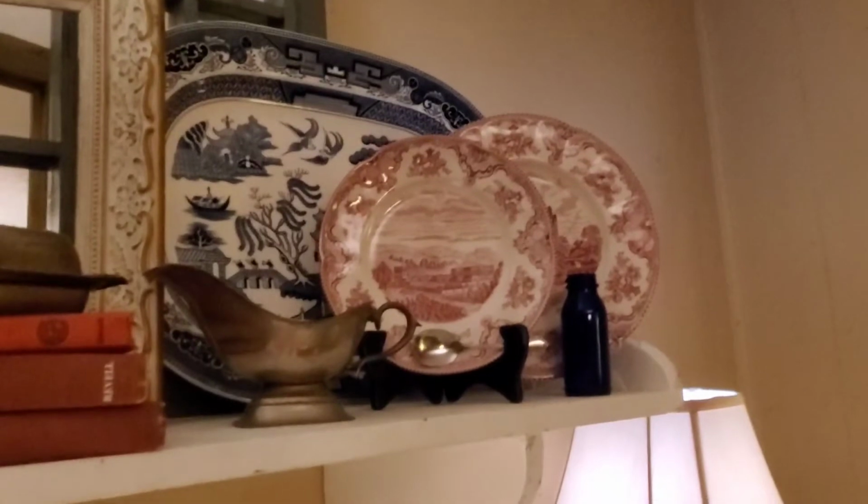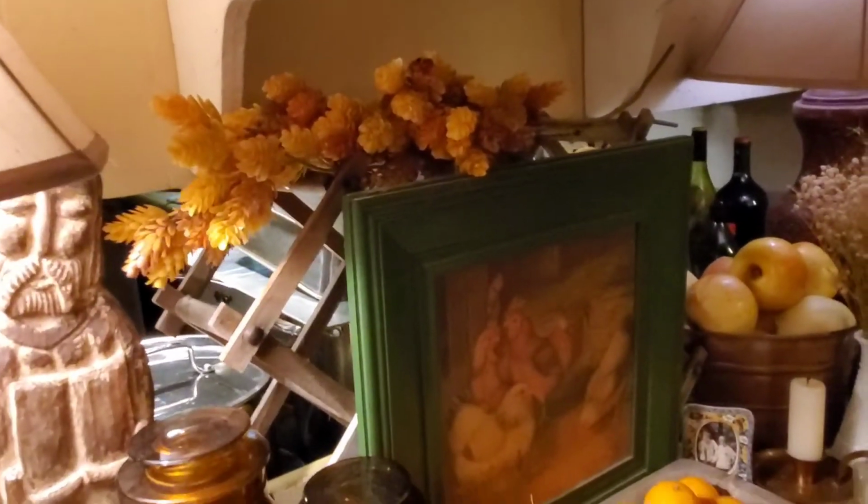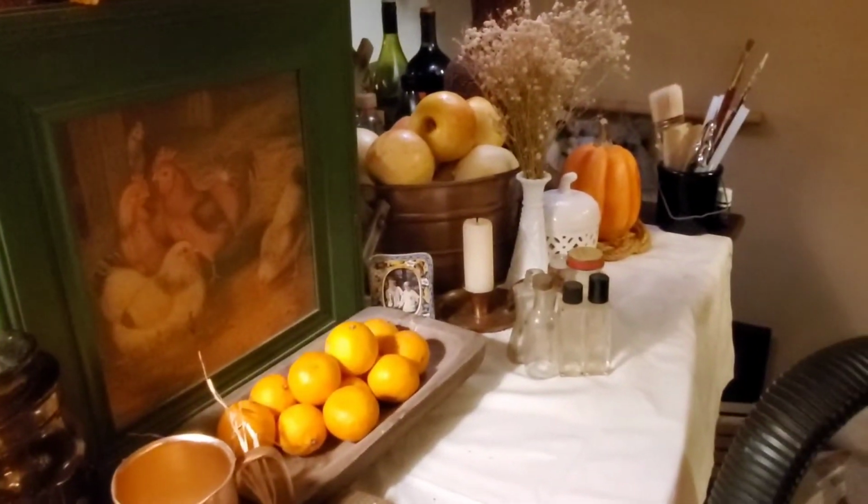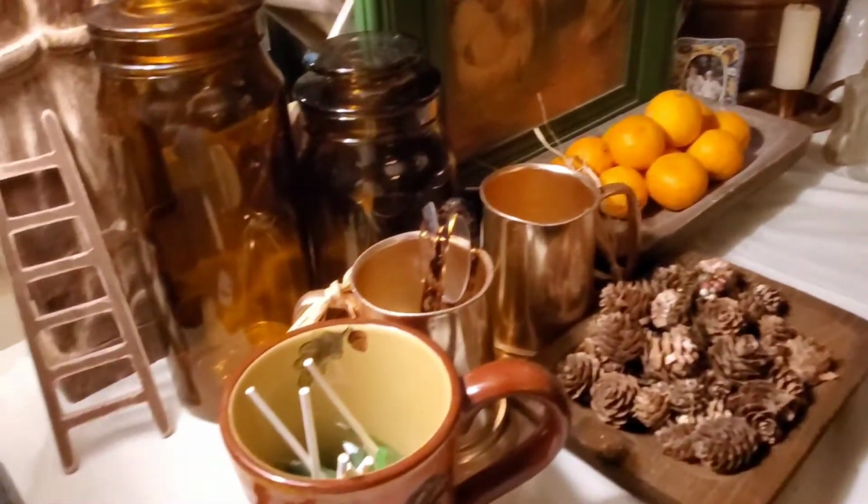You know, I do more crafts than I can keep up with. I'm just crafty to the bone, and I can't help it. But that's what's going on over here.